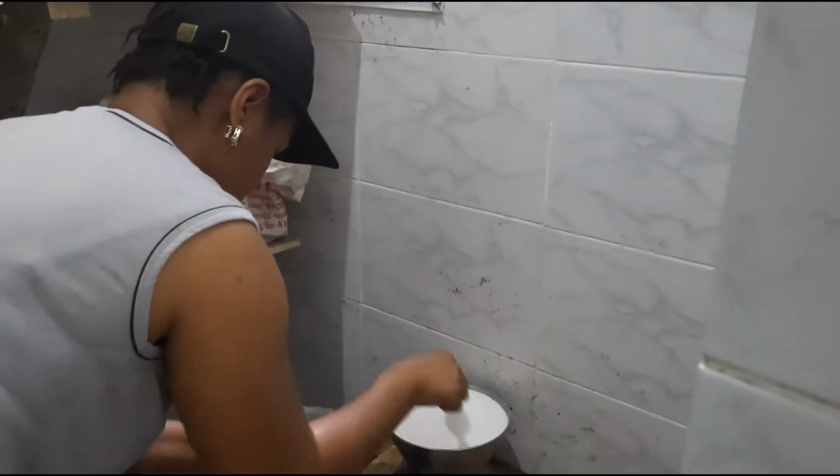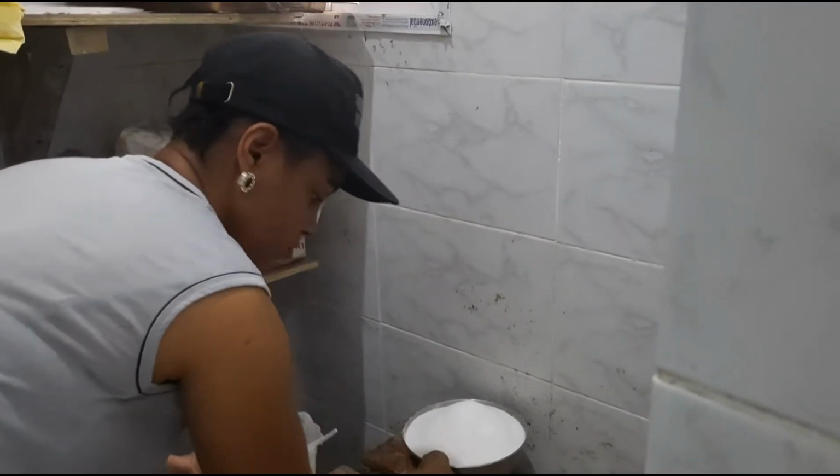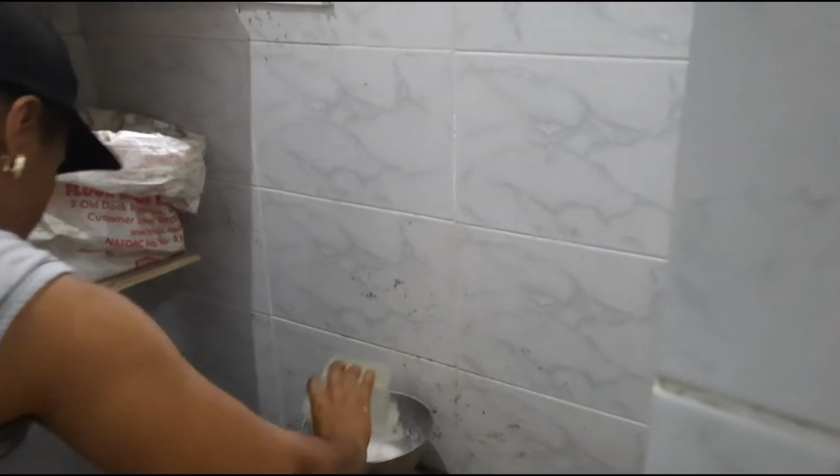So the only thing I will not be telling you guys about today is the recipe. Of course, I can't share my recipe with you, that's secret, but at least I can show you the process of making this bread.